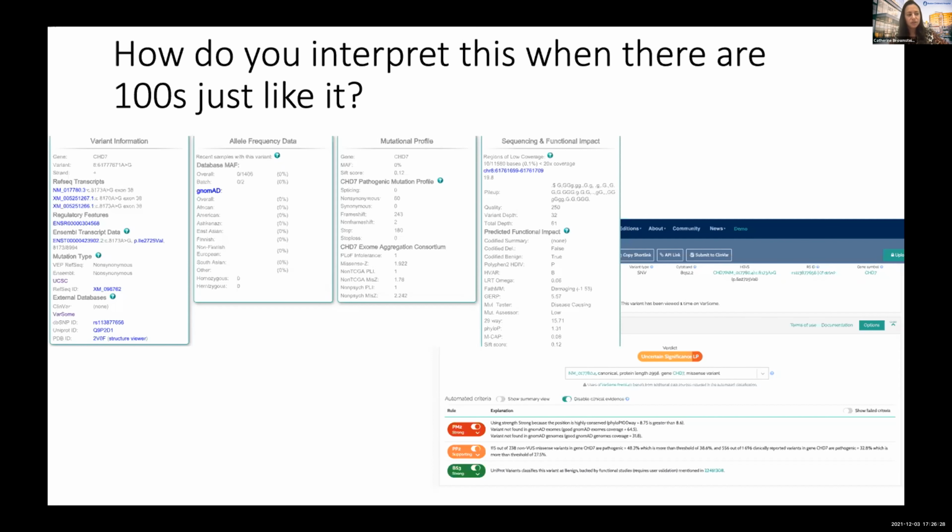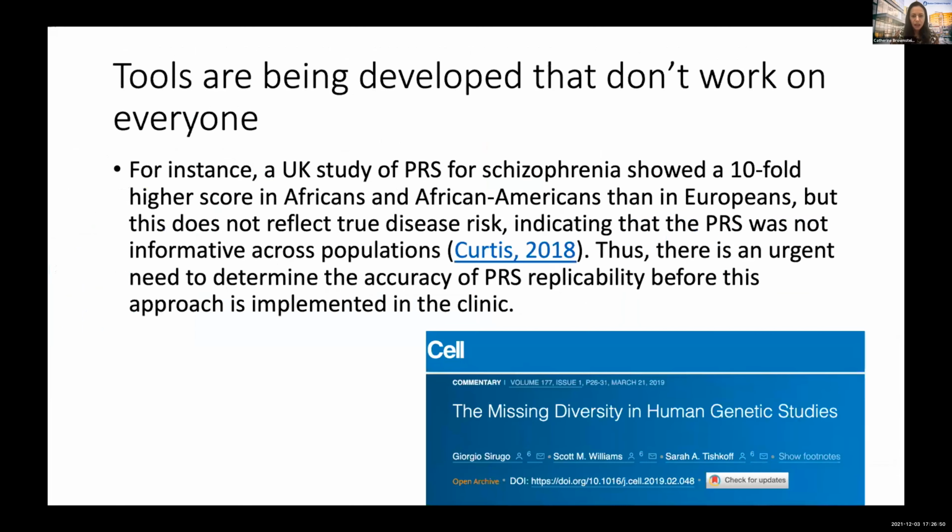And you don't want to eliminate something. Like, we've all come across variants that perhaps aren't predicted to be the most damaging, but can have a milder phenotype, especially something like with CHARGE syndrome, which CHD7 is associated with, where you can have a lot of variation in the phenotype. So how do you interpret this when there's hundreds just like it?